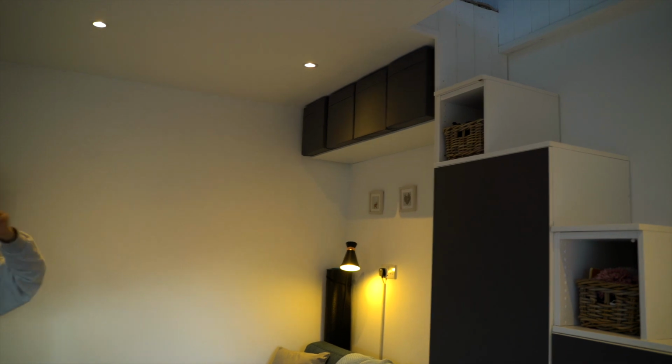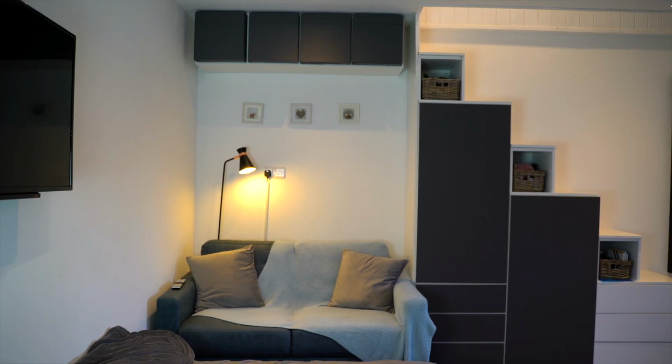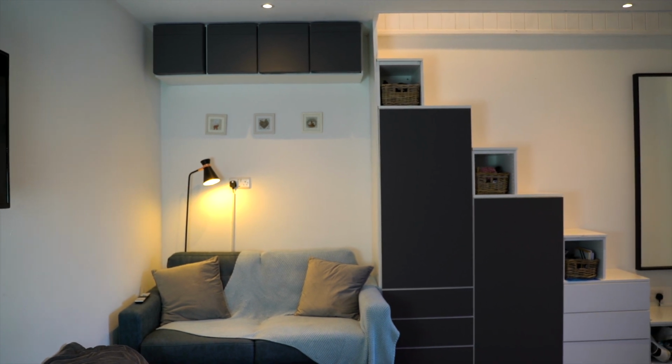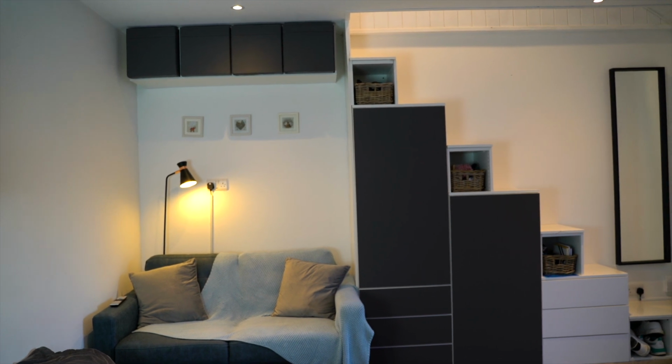These I thought were actually a really good idea, if I do say so myself, because it's the same size as the couch, and that was dead space. So we put a unit up there from B&Q, put some boxes in the same color as the doors, and then we have a lot more storage. And in a space this small where storage is like gold dust, it's so important to just maximize every little piece of space you have, up high, down low.